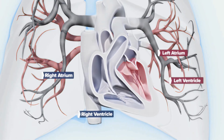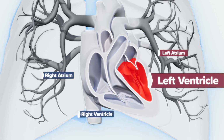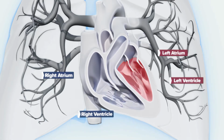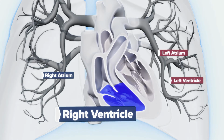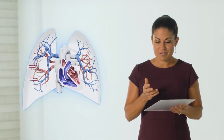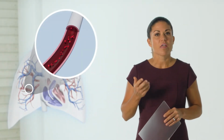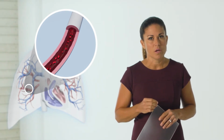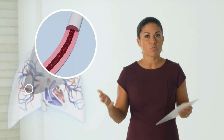Although cardiac diseases, including heart attacks, are more common in the left ventricle, it's actually the right ventricle that is affected in people who have PAH. Again, the heart, lungs, and blood vessels all work together. PAH begins when the walls of the blood vessels in the lungs thicken and become more narrow. Because the blood vessels become more narrow, it's harder for the blood to pass through them.